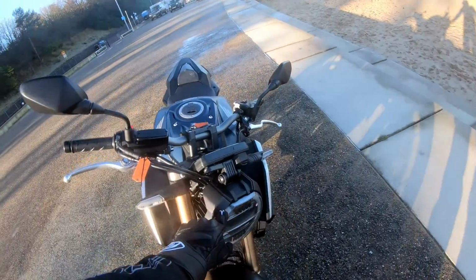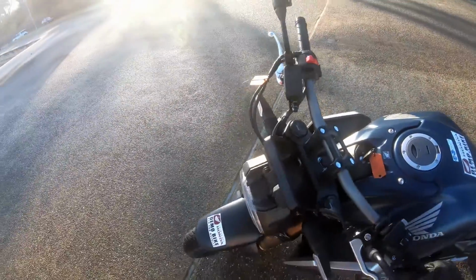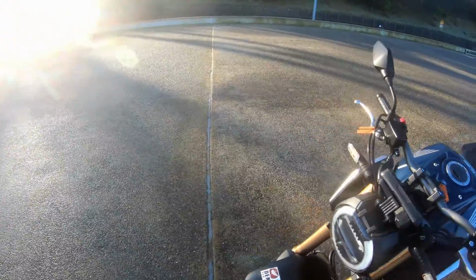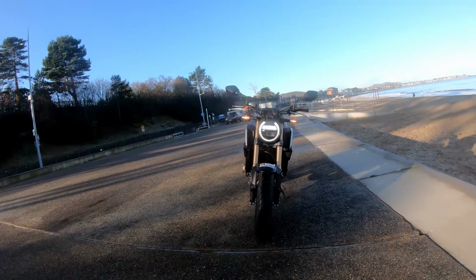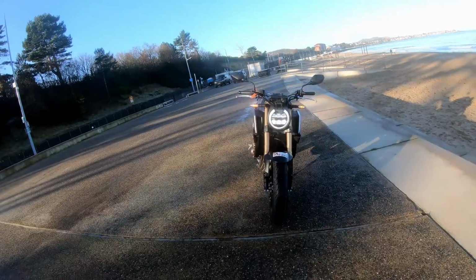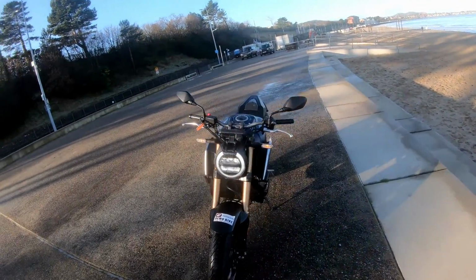LED headlights, LED indicators. I think the indicators do the typical Honda trick of when the bike's on, they're on as you're going along. There's a little bit of extra front-on visibility. I don't know if you can see that. They're very good. There's the main beam. Excellent headlights. Like those very much.